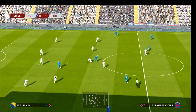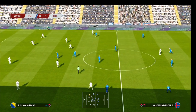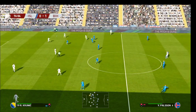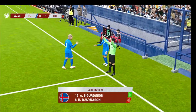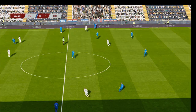Yeah, I had a feeling this was coming. Still, there's a fair bit of time if you're going to think about defending it now. Bosnia are more than happy to defend deep now. They've decided that it's not worth taking any more risks. It's a very different story for their opponents, though, who just have to throw everything at it and hope for the best. The changes then in quick succession.